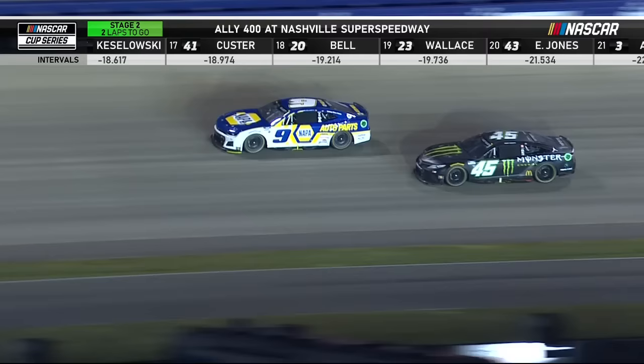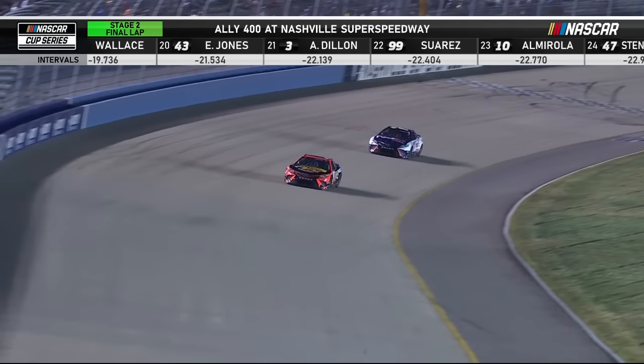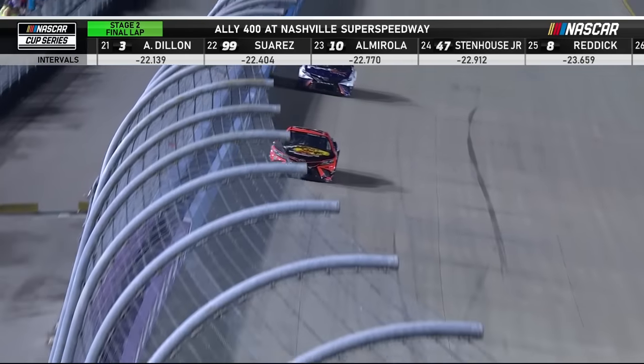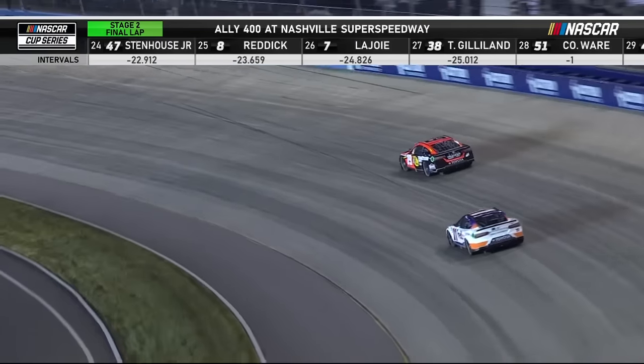Yeah, that's pretty smart for a driver. If you know that you're disrupting the downforce of the car behind you, don't be too predictable about where you're going into the corner, as far as going to the bottom of the track or the top of the track.